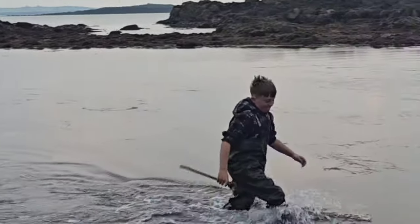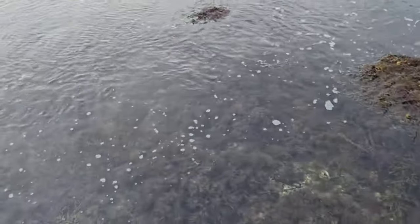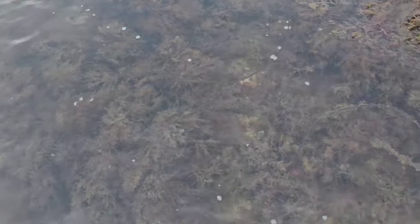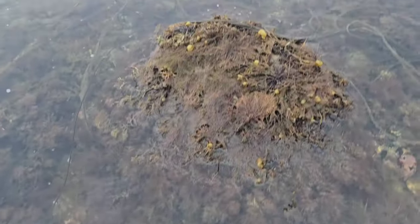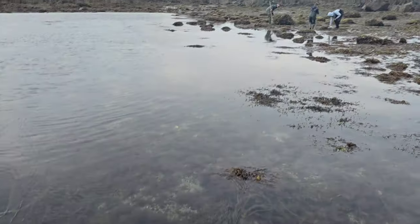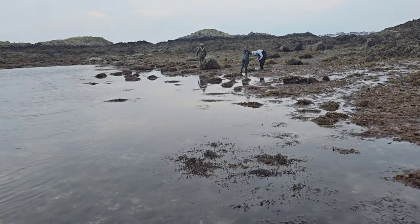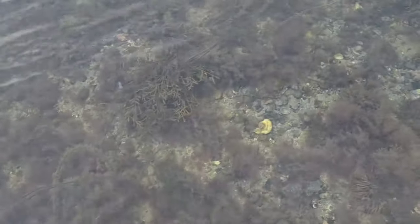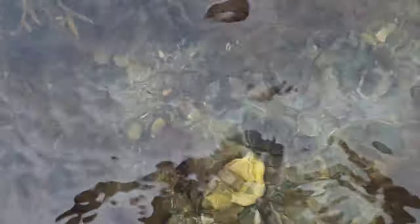You little fibber. But you can see why the wrasse and all the bass and everything love this type of stuff. And there's thousands of little shrimp in this lot, and obviously loads of food for them. It certainly is amazing to see. Gorgeous.